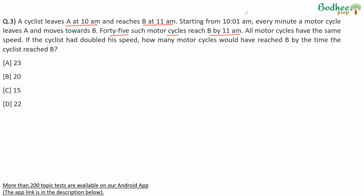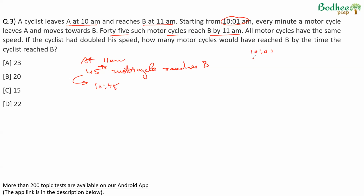Now, at 11 o'clock, the 45th motorcycle reaches B, according to the question. The 45th motorcycle would have started at 10:45 because the first motorcycle starts at 10:01. Then the second will start at 10:02, then 10:03, and so on. So the 45th motorcycle started at 10:45 from A and reached B at 11 a.m.